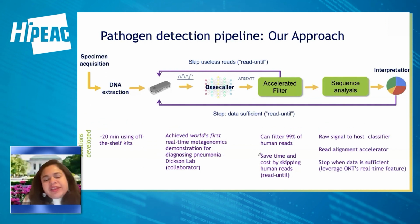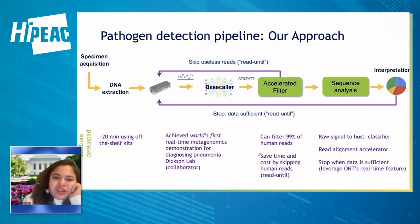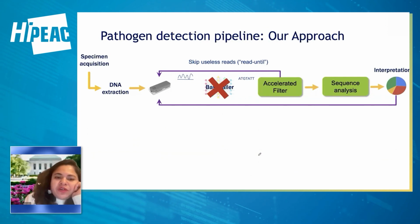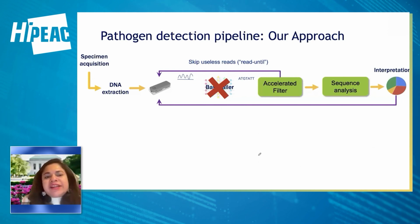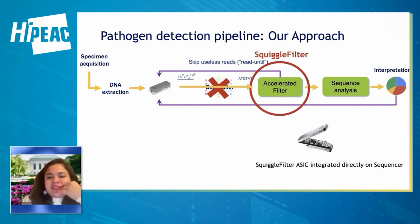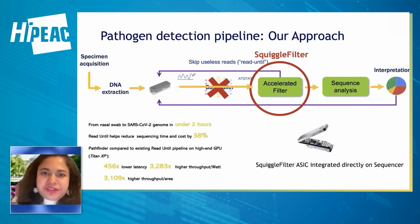And then if we have enough confidence in our call, we can stop the whole process. So these were the real-time approaches for pathogen detection. We also figured out a way to skip the base caller, which takes a lot of time. We could analyze the raw voltage signals from MinION directly, and that's what we called a squiggle filter, which gave us a lot of efficiency improvements.